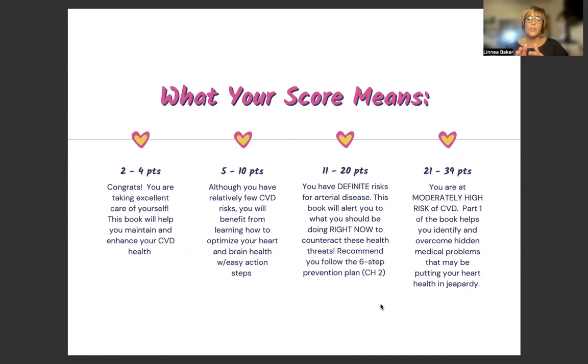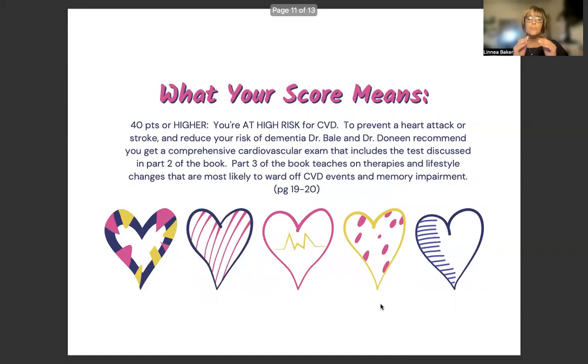And then if you have 21 to 39 points, you're at moderately high risk of cardiovascular disease, CVD. And part 1 of the book helps you identify and overcome hidden medical problems that may be putting your heart health in jeopardy. So important to know, okay, guys? Now, if your points totaled 40 points or higher, you're at high risk for cardiovascular disease.